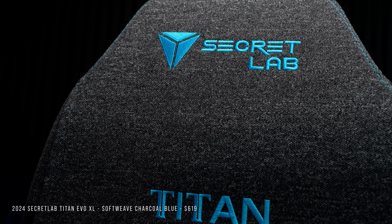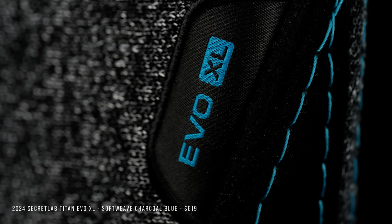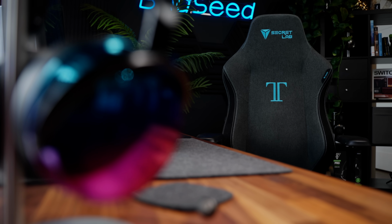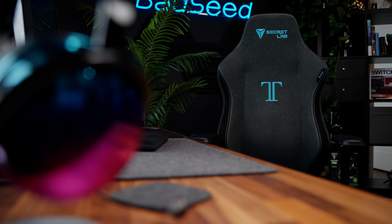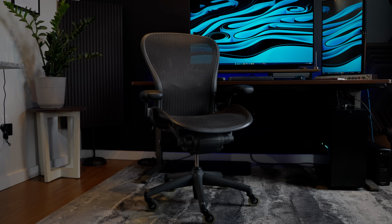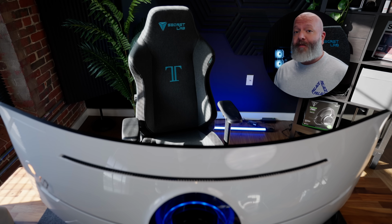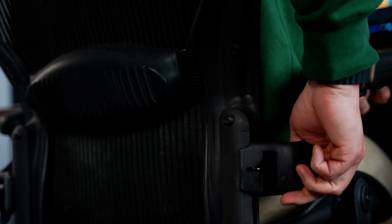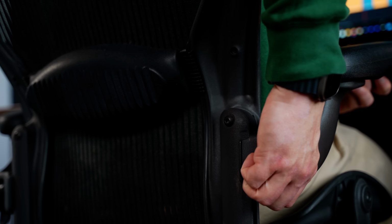The chair here is the 2024 Titan Evo XL. This is slightly larger than the 2020 Titan I've been using for a few years now. If you haven't seen the studio tour video, I use a SecretLab at my gaming desk in the main room, and I have a Herman Miller Aeron Type C that I use at my editing desk. After owning both of those for years, I honestly prefer the SecretLab chair because I can sit in it for a lot longer without getting lower back pain, and I've got pretty decent posture. I don't slump down in my chairs. Also because I can quickly adjust the armrest up or down a lot faster than my Herman Miller, which has to be unlocked from the rear and requires two hands.